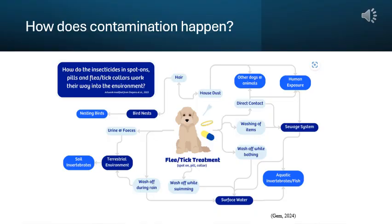Here, GEM 2024 presents how the insecticides in treatments such as spot-on, tablets and flea collars contaminate the environment. This figure shows several ways in which chemicals can spread, such as washing off during the rain, and other organisms that are affected.